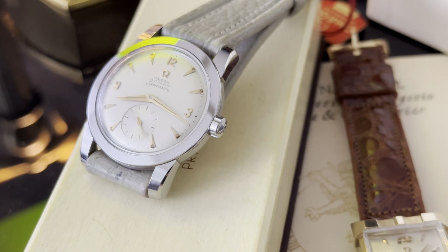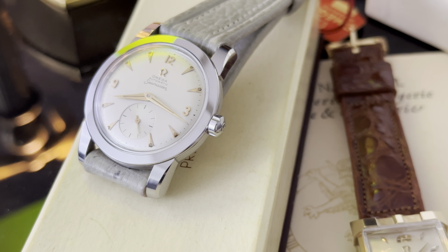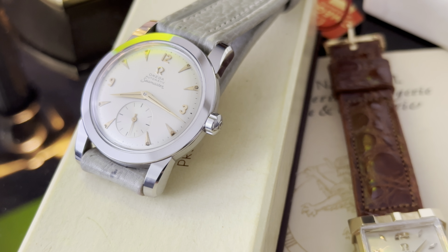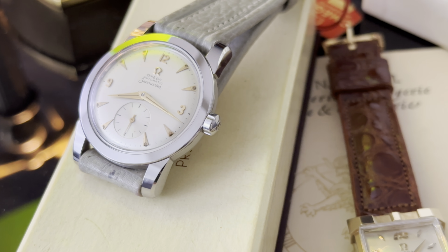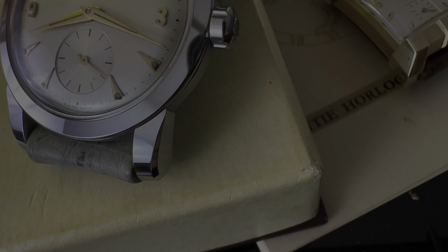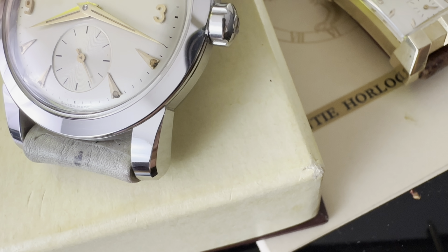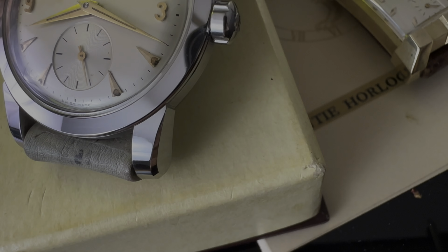New old stock, or NOS, usually describes aged stock or products that have never been sold to a customer but are still new in their original packaging. In the vintage watch hobby, a collector usually considers a timepiece as new old stock if the watch appears unworn.